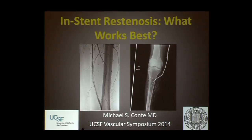Anyway, I am going to take the alternative position here, and the first thing I want to do is try to refocus things a little bit away from lesions and target lesions and think about why we're retreating patients and what the clinical situation is. Clearly when we treat patients, we're looking for a certain result, and when we get a failure like in-stent restenosis, we're disappointed and we want to fix it. But the problem is that everything we do has consequences.